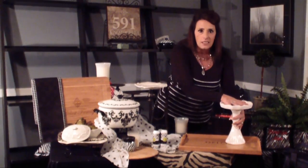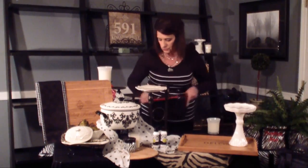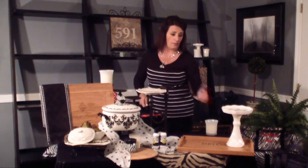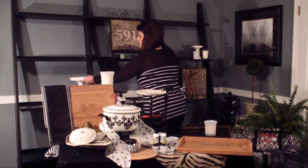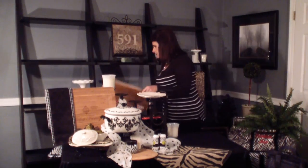You can do tons and tons of different things with these. But before I show you the finishing, I'm going to show you what I'm going to be doing at all my parties. Let me move this for a second. All right. And I'm going to move this just so I have some space.